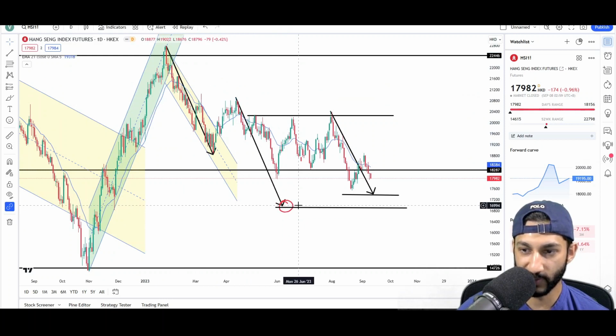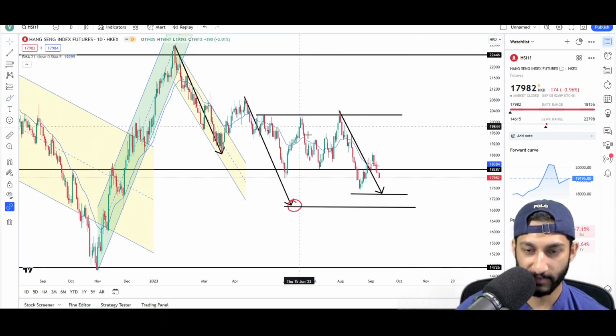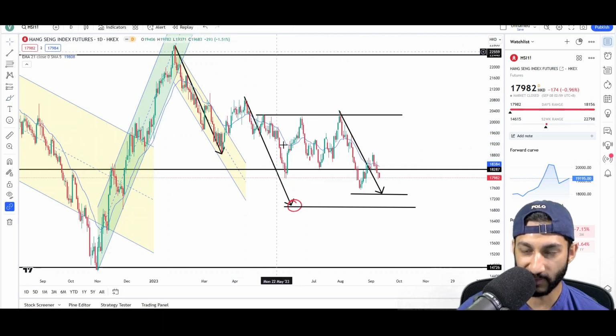So again, it's trying to reach this below 17,000 level, and it's not going to try forever, right? But this is the second attempt of the second attempt. Let me explain that. We saw the impulse down. This was the first attempt to reach that target, and this was the second attempt to reach that target, and it failed to reach the target.